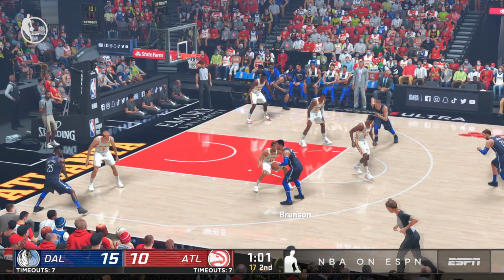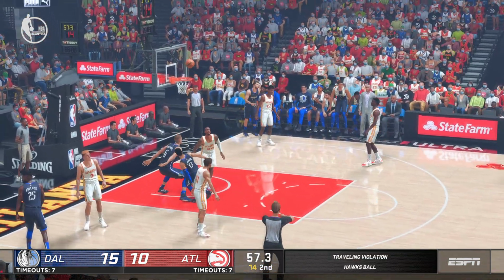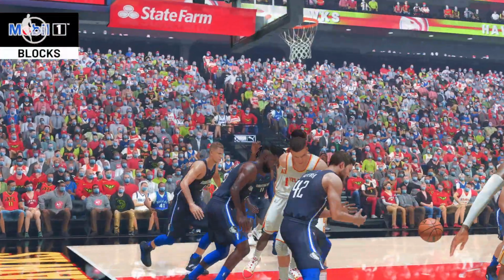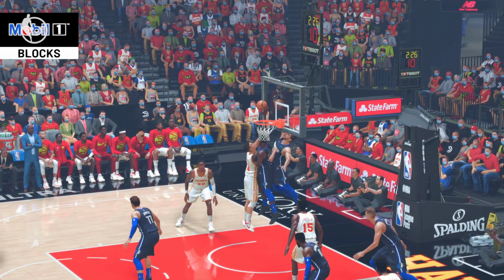Here's Brunson after the made shot from John Collins. Whistle blows. That's going to be a travel. We have got to see that sensational one-handed block again. And that's what a team needs when they're trailing. Energy on D.